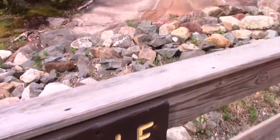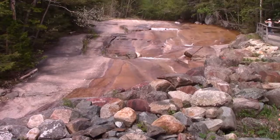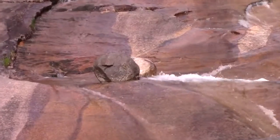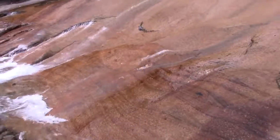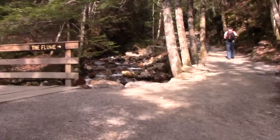Table Rock is a large outcropping of Conway granite. It's about 500 feet long and 75 feet wide. We really wanted to go out and play on this, but pretty sure you're not allowed to. And it's probably an easy way to slip to your death.